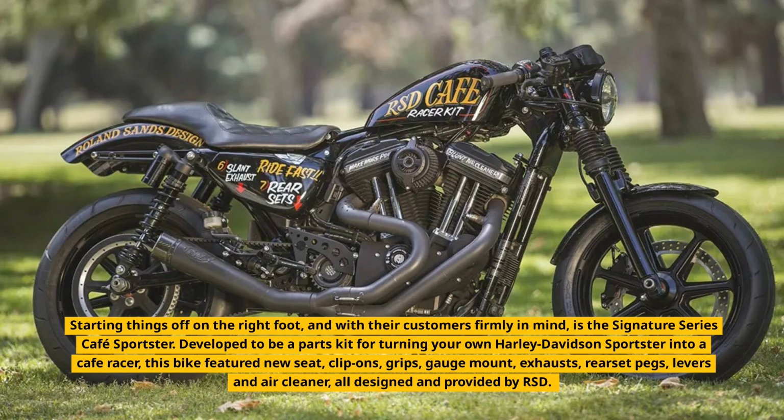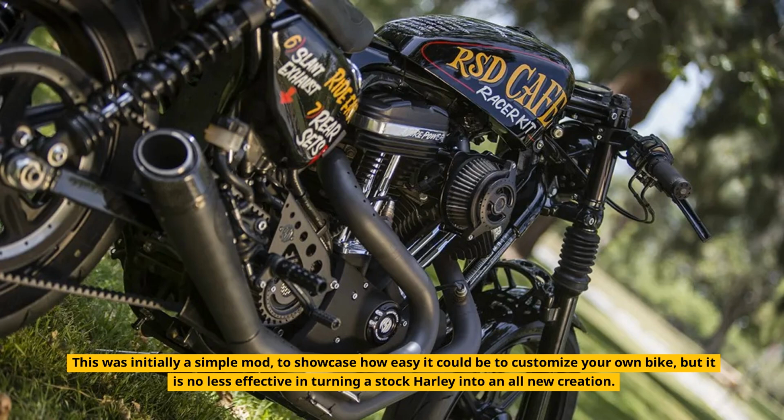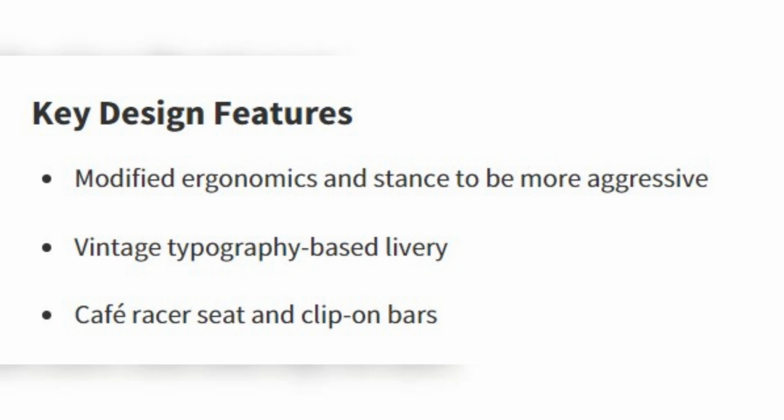Developed to be a parts kit for turning your own Harley-Davidson Sportster into a cafe racer, this bike featured a new seat, clip-ons, grips, gauge mount, exhausts, rear set pegs, levers, and air cleaner, all designed and provided by RSD. This was initially a simple mod to showcase how easy it could be to customize your own bike, but it is no less effective in turning a stock Harley into an all-new creation. Here are the key design features.